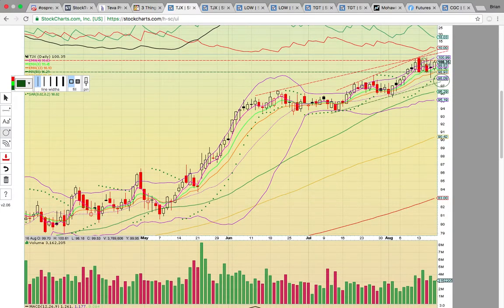It needs to break through this closing price on August 14th and above that 101 resistance level. So 101.50 is the big level to break. If it can close above those levels, that should signal it wants to keep pushing higher. So keep an eye on TJX. It needs to hold the middle Bollinger Band at 98. That's lined up with this ascending support line to keep the uptrend going.